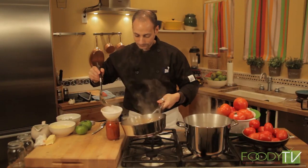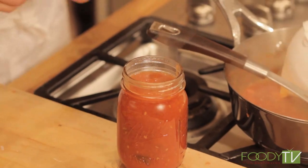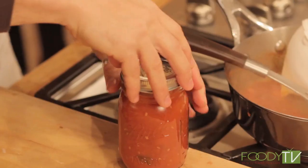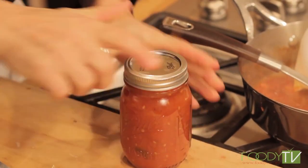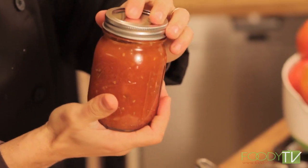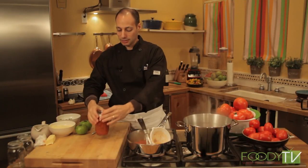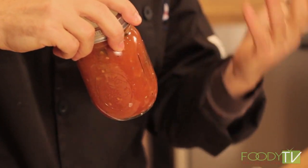So take the remainder of the sauce and put it in like that. And the rest is pretty easy. You just take your jar and tighten the lid really tightly. I mean, this thing is going to be so hot, you're not going to be able to hold the glass. So just tighten it up here. And what's going to happen is it'll seal itself. And this little baby can be good for a year, however long you want to do it.